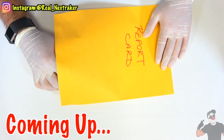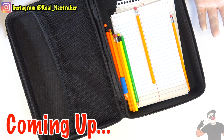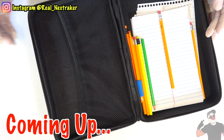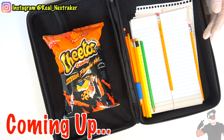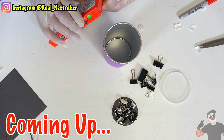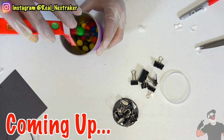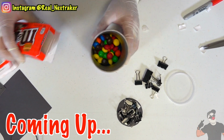Can actually go in there and take out our Pop-Tart and eat it. The best thing you guys can possibly sneak into class is a bag of chips. And of course, I'm gonna go with my Hot Cheetos Extra. Well, I do have this box of M&Ms. Why not, right? I'm gonna dump them in there. Actually, I want more. So here I have another box. And in they go.